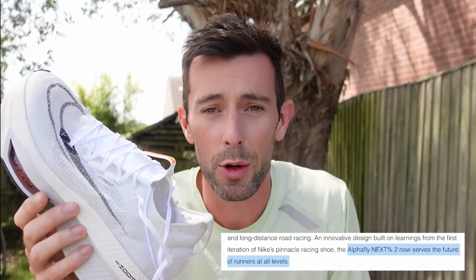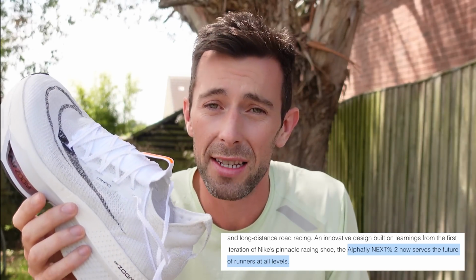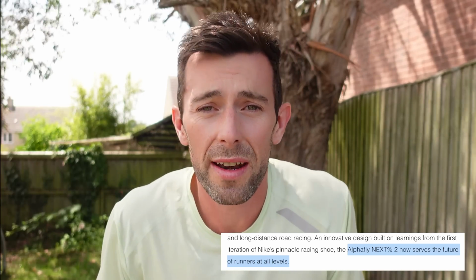"ALPHAFLY Next Percent 2 now serves the future of runners at all levels." That's what Nike had to say about the ALPHAFLY 2. I want to do a short review, short and snappy, so if you haven't got much time, you can decide whether this is the racing shoe for you.